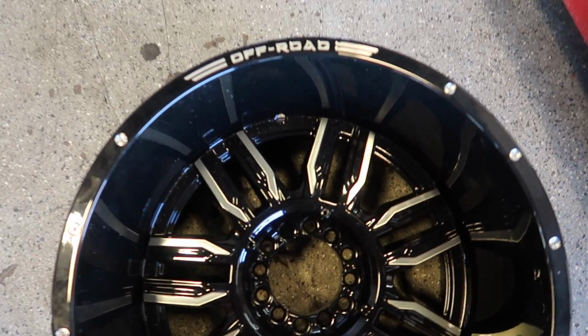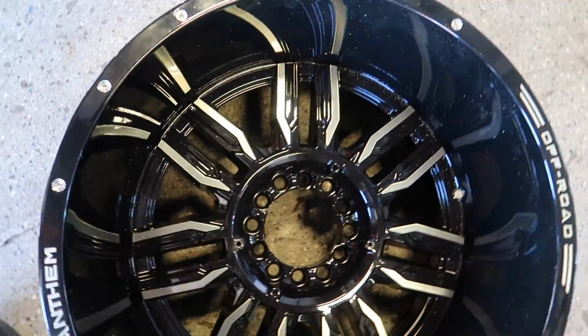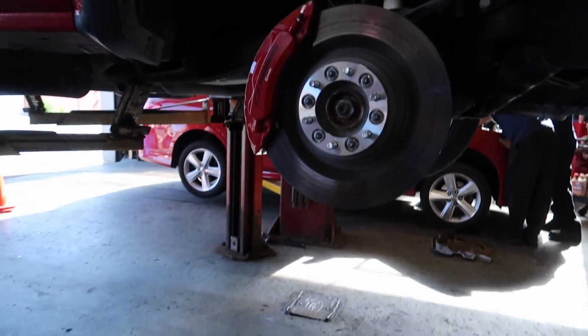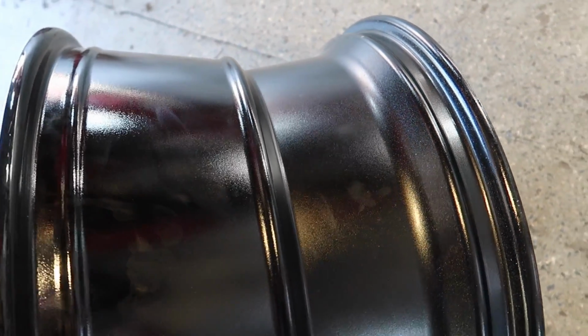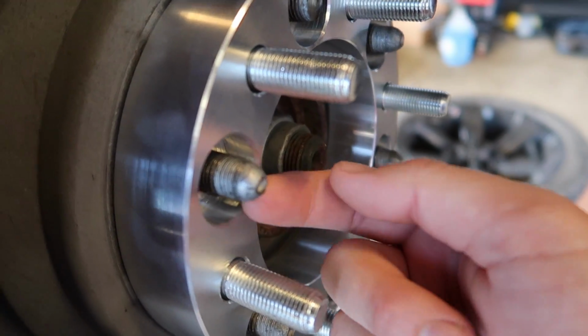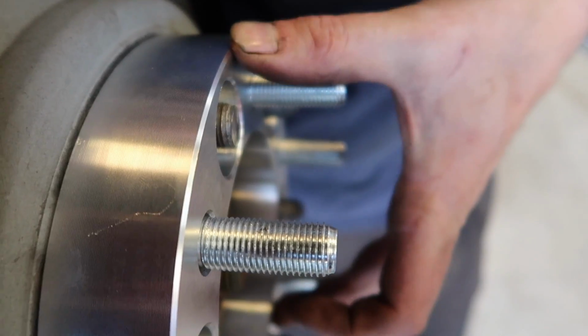So here are the new wheels. They are Anthem Off-Road Equalizers, 20x12, -44 offset. You'll see why here in a second that they would hit the Chevy Performance brakes, because they're reverse mounted. So it tapers a lot on the back of the barrel, and you'll see in a second when we throw this wheel on. Gotta trim those down because they stick out past the new spacer a teeny tiny little bit. Good thing is we don't even have to cut into the threading.